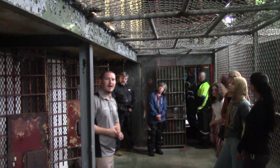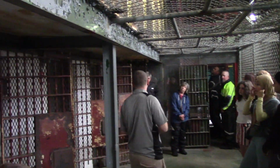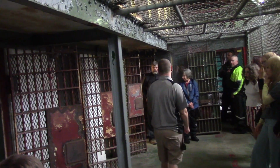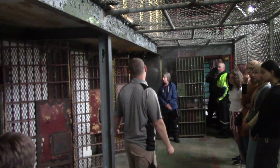Well, when this was general population, we didn't have enough room for all these inmates, so we had to cram them in each cell. These cells are 5 by 7, and we didn't have anywhere else to put them, so we just put 3 inmates per cell. You had a top bunk, a bottom bunk, and the third one, or the weak one of the cell, has to sleep on the floor.